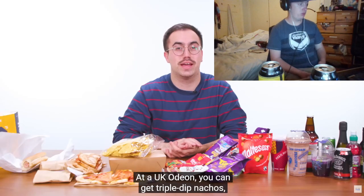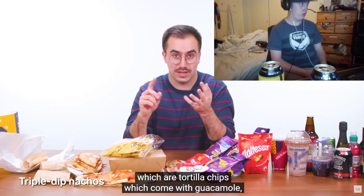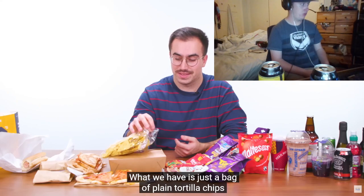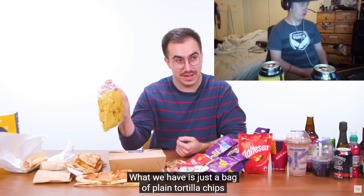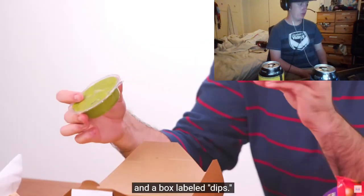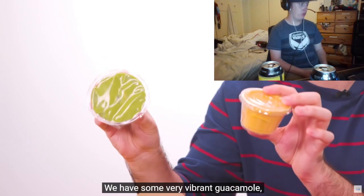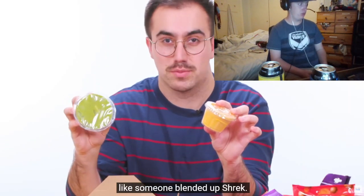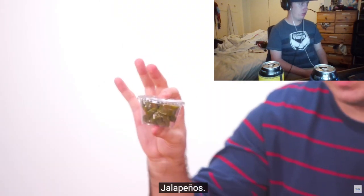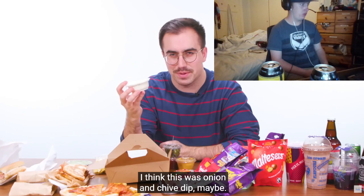At a UK Odeon, you can get triple dip nachos, which are tortilla chips, which come with guacamole, salsa, and I think a cheese sauce. This is how it came. What we have is just a bag of plain tortilla chips and a box labeled dips. We have the cheese sauce. We have some very vibrant guacamole. It's like someone blended up Shrek. We have some tomato salsa, jalapenos. I think this was onion and chive dip, maybe?